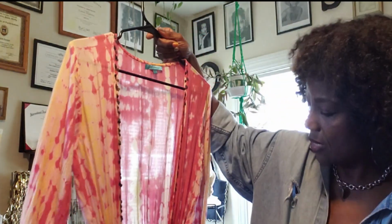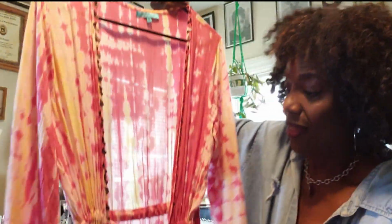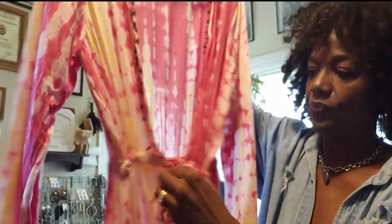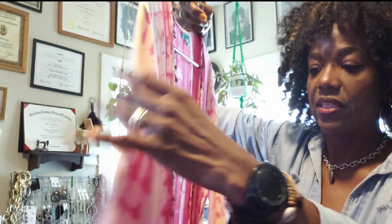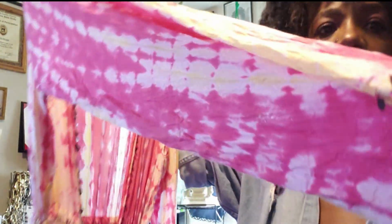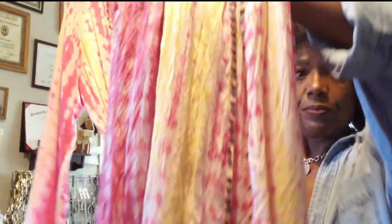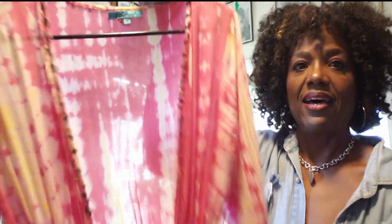I found this at Goodwill. And I believe it is a covering for a swimsuit. But I'm going to wear this as a duster as well. It has these little metal embellishments on the side here. Drawstring at the waist. You can leave it open or close it up and wear it that way. The sleeves are nice and long. And it also has the embellishment on the ends there. Really love it. Really long. It has this tie-dye-like appearance. I really like that. The colors were great.